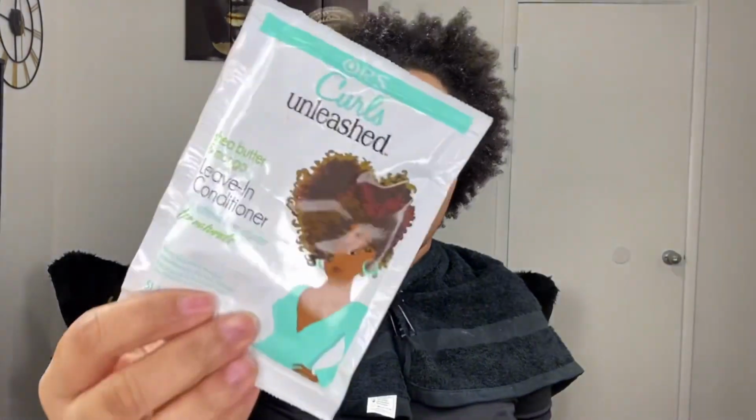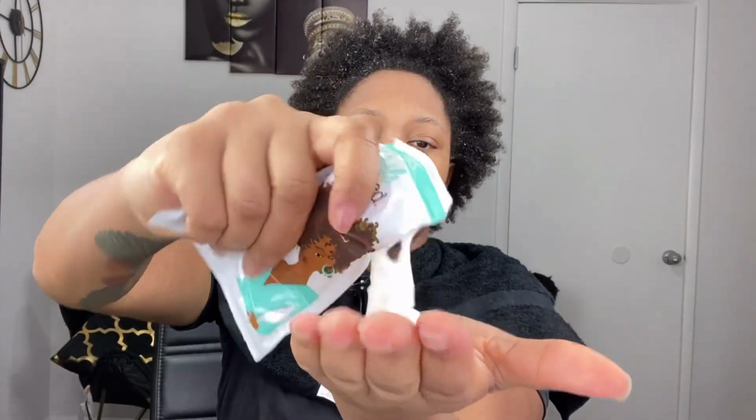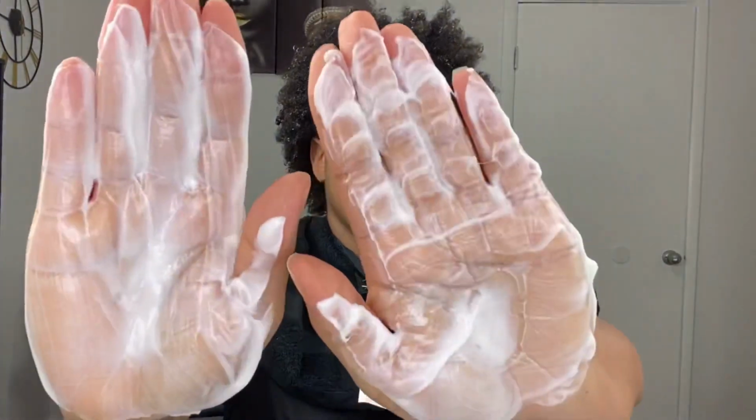Okay, so I just finished shampooing and conditioning my hair. Now I'm about to go in with the leave-in conditioner. It's kind of runny, but it feels good. We'll see what happens here. Smells kind of grapeish.